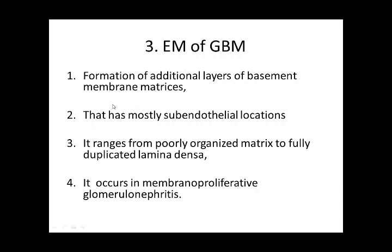Formation of additional layers of basement membrane matrix. There has been mostly subendothelial location. It ranges from poorly organized matrix to fully duplicated lamina densa. It occurs in membranoproliferative glomerulonephritis. Membranoproliferative glomerulonephritis is a form of glomerulonephritis that is autoimmune, right? It is one of the autoimmune glomerulonephritides.